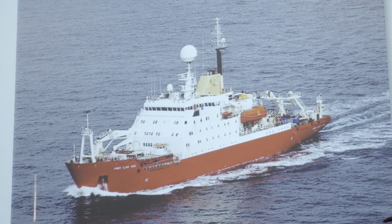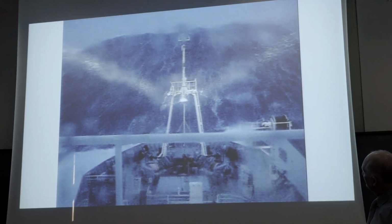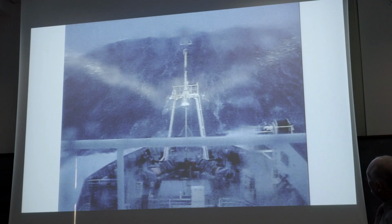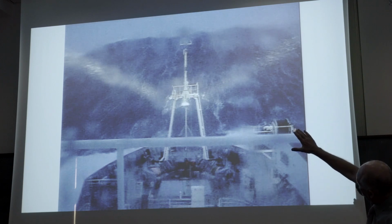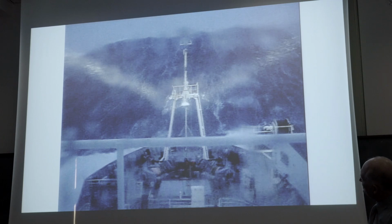I'm going to show you another photograph now, because to get to Antarctica you have to cross the Southern Ocean. And I took this one night when I was driving the ship. It was actually the 3rd mate who took this photograph. He was standing right beside me. And you can see the top of the mast just below the top of the wave there. The top of that mast is roughly 20 metres above sea level. Admittedly, we were dipping down into the trough, but that's a fairly big wave.